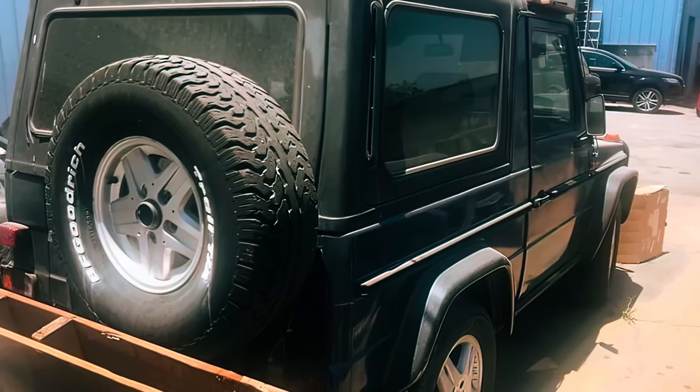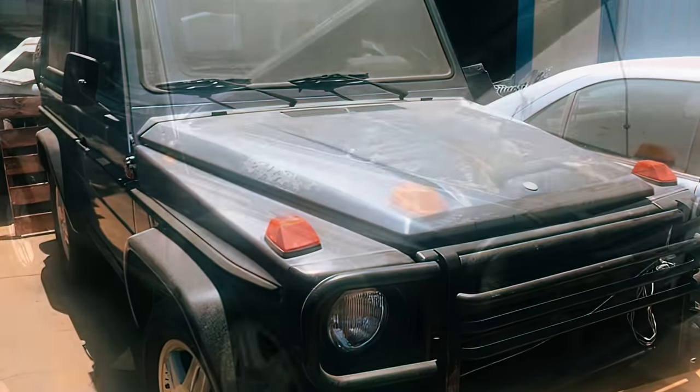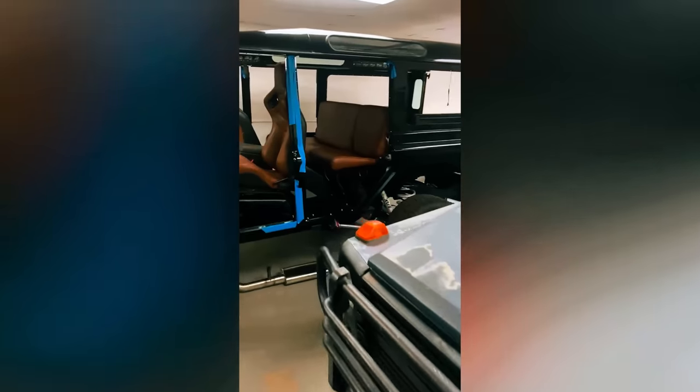This G-Wagon came with the W116 G-Wagon that we have, the one with the converted front AMG. When we bought that one, it actually came as a bonus. So I said, why not? Let's throw it to Matt and see what he could do with it. So let's talk to Matt more about what he's doing to this car and also what he usually does on the defenders. We got this thing in pretty rough shape.